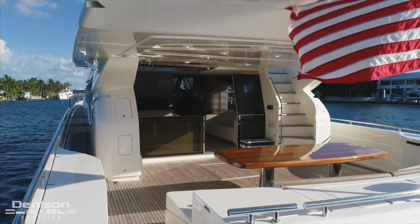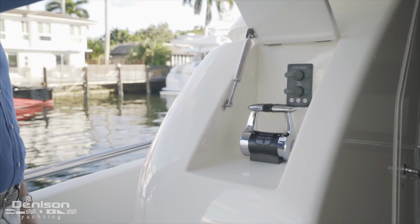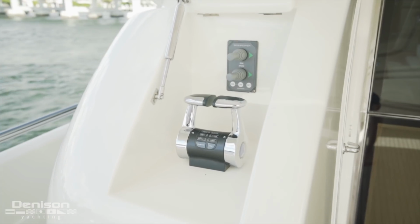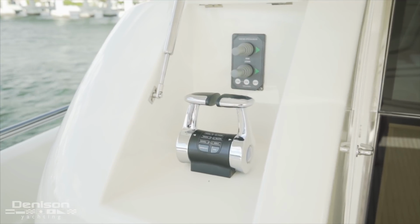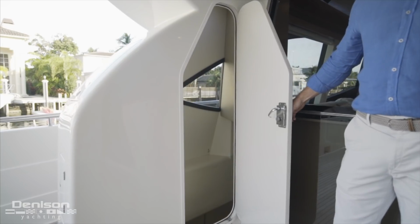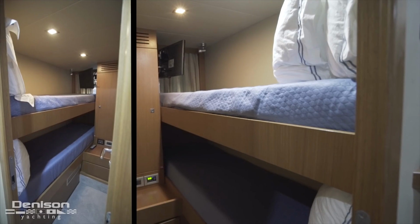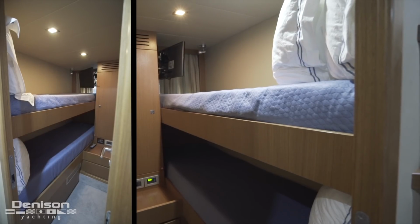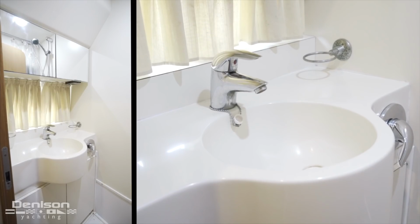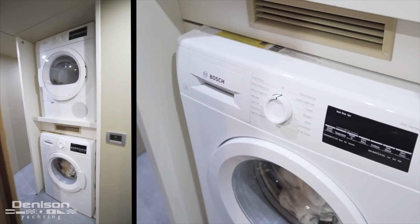Another great feature back here is an aft docking station to port that has engine controls as well as bow and stern thruster controls. Immediately forward of this docking station is the primary crew space entrance found to port. The crew accommodations can comfortably accommodate 4 in 2 separate cabins. In addition to a shared head and shower, down here we also find the boat's laundry center.